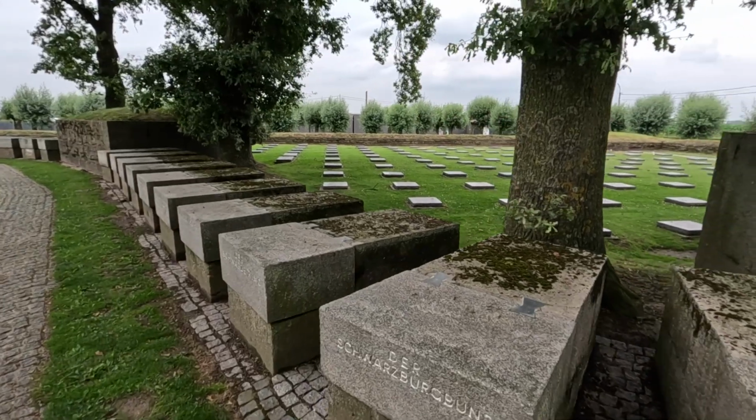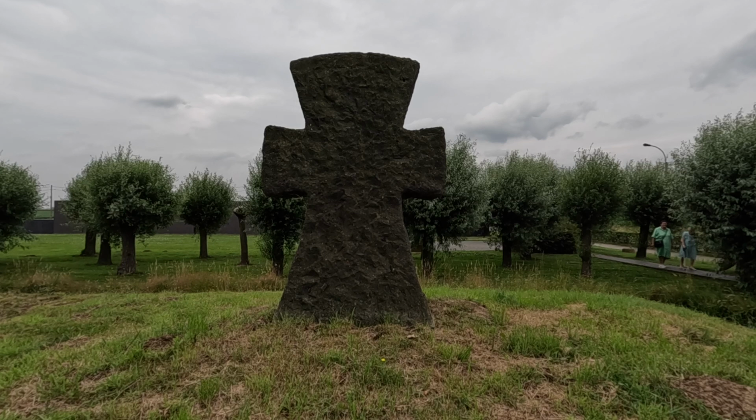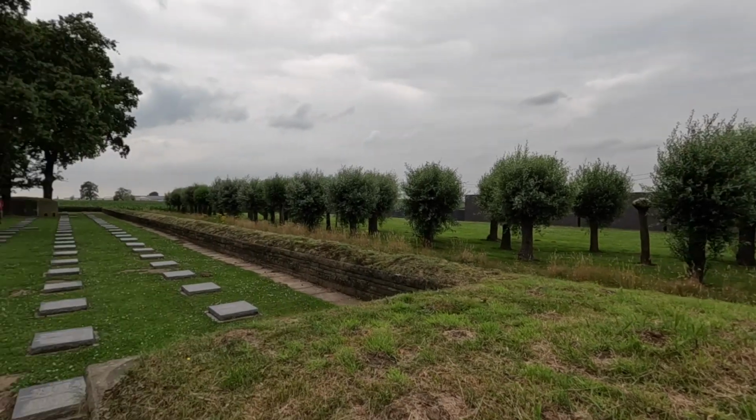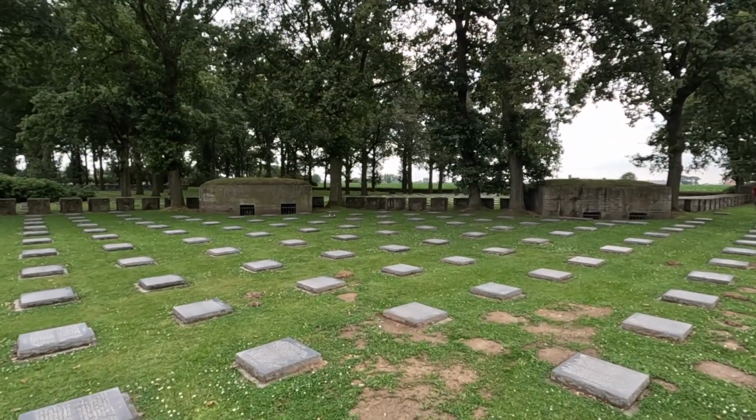There's just so many names. These crosses are just perfect. I don't know who designed them, but they're amazing, because there's a big scale one over there, and you saw the smaller scale ones out in the middle of the sort of burial field. This is, yeah, I like this place. You can probably tell.